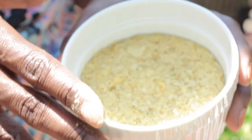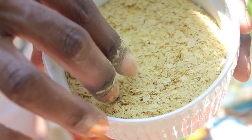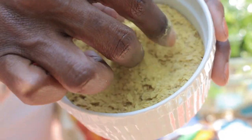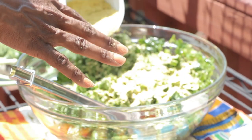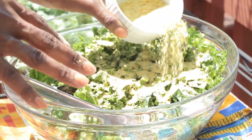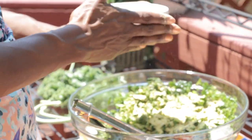Next ingredient I'm gonna add is nutritional yeast. And the reason that vegans use nutritional yeast is that it has a very rich Parmesan-y taste to it. And it's loaded with B vitamins, so it's another great source for anyone, omnivores or vegans, to get their B vitamins, because we're all deficient and should all get more. But this is really the secret. This is what gives it the pop. And you mix that in.